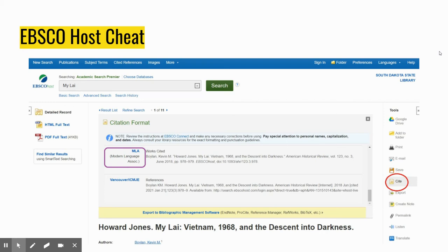Instead of typing everything out step by step, you can just do a quick check here, make sure you're following all the steps, and go from there. I'll talk more about EBSCOhost in a few minutes, but once you get to the articles on EBSCO, they all have this option off on the right-hand column for a citation, and then all you have to do is find the MLA thing and copy and paste, and then change your font so that it all fits.